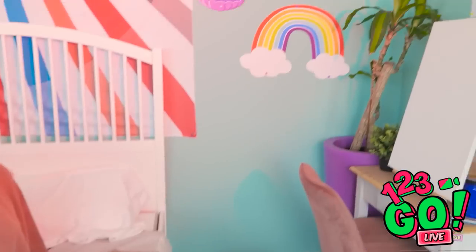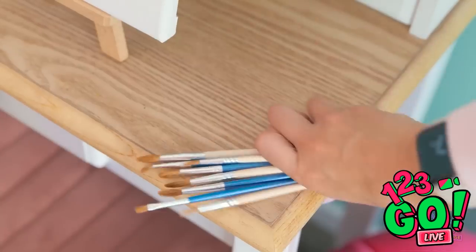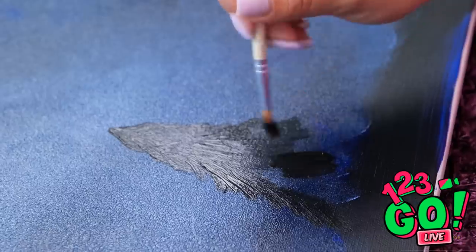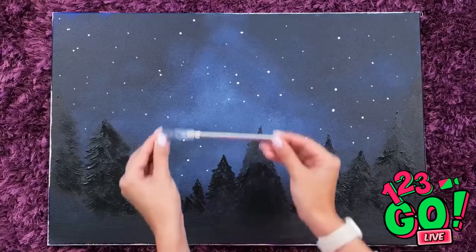I don't see anything in here. I know how to stop this once and for all. Start by blacking out the entire canvas. Once you've done that, use a stamp brush to put a bit of white down. Then use black to create a tree. The goal is to make a bunch of them. Then use white to make a sky full of stars.